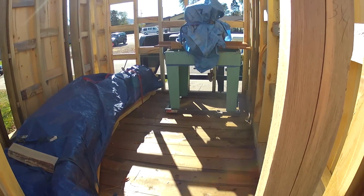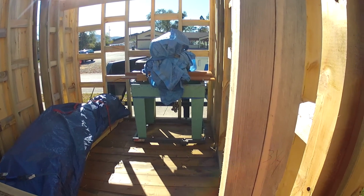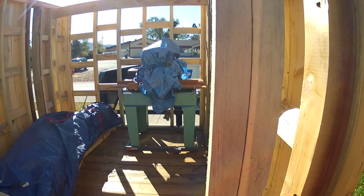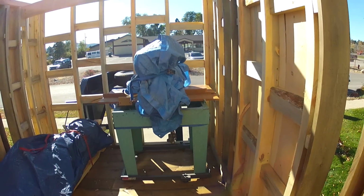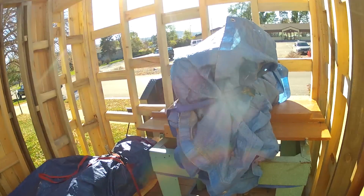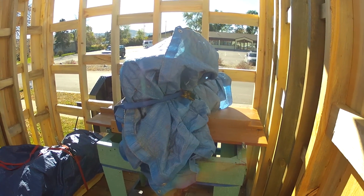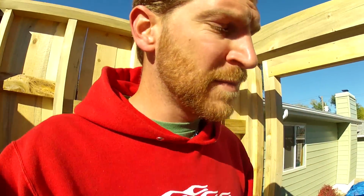I also have a 2-horse Radial Arm Saw. It's covered up because it's going in storage today. I bought this too. It's a DeWalt, an old one, 3-phase, so I haven't been able to run it. I got to get a phase converter for it. It's a really good saw. I plan on using it for cutting up the beams. I've been having trouble with accuracy doing beam cuts.